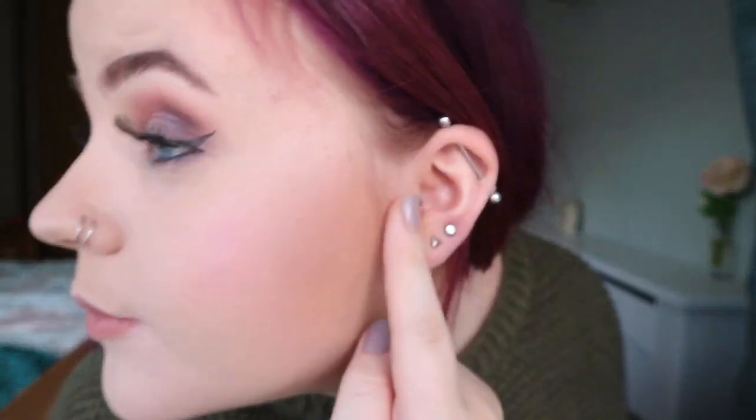So the next piercing I got was my tragus piercing on my left ear, and I got this done in Spain, in Salou again, by the same dude who did my industrial. I always wanted my tragus pierced, but I always thought I had very small traguses, and I was like, it's not going to work. But I went in, he was like, yeah, we can do it, and I actually think it's one of my favorite piercings. So it's this one right here, and I love it. I actually really like it. It's maybe one of my favorite piercings of mine.